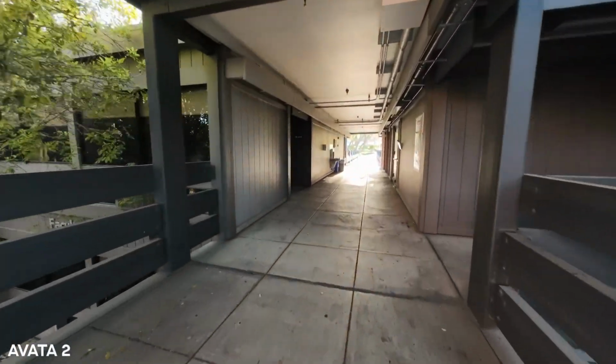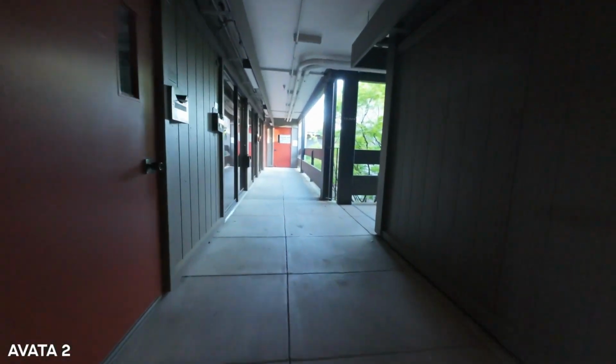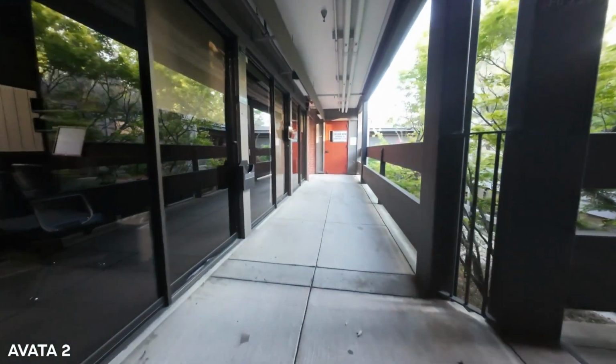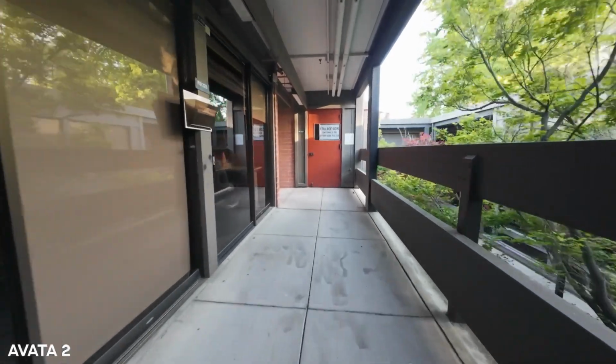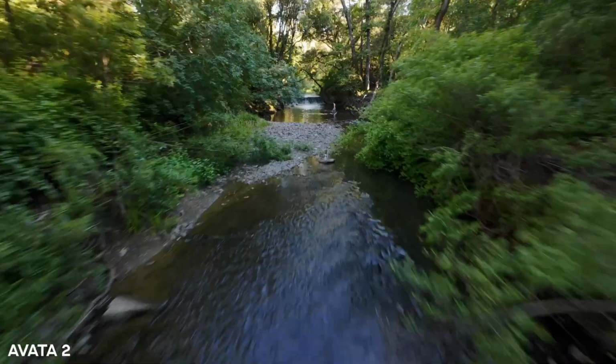But the Avata 2 is such a great drone. I usually use this drone when I get to the spot and just kind of see my area and explore the area. And I'm able to hit gaps and check out new areas that I just wouldn't be able to on this drone. So that's why I really like the Avata 2.